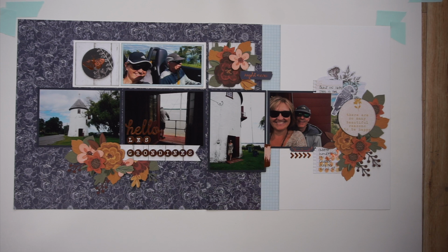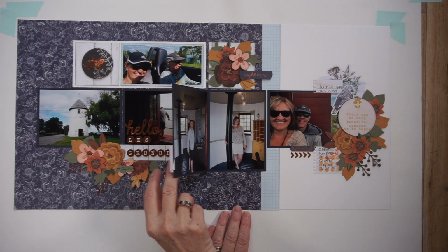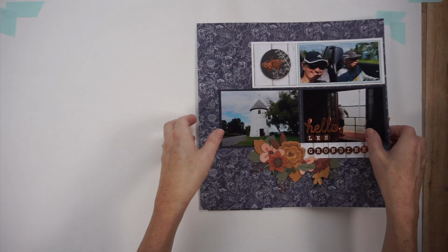And the paper that I didn't use, well, it's beautiful paper, so I will have it for other projects. But I did use her page design and I absolutely loved it. I did incorporate a few extra photos. You're going to see that in a minute. I created a little flap here. I often do that on my layouts. So there I'm just showing it to you right there. But aside from that, it's basically her page design. That was really, really fun.